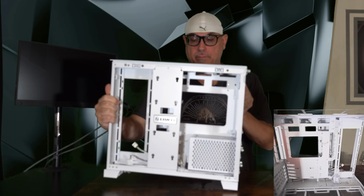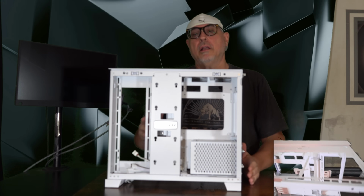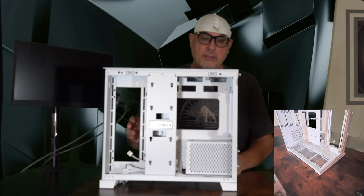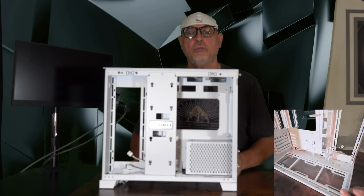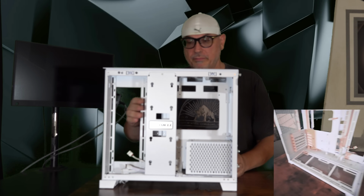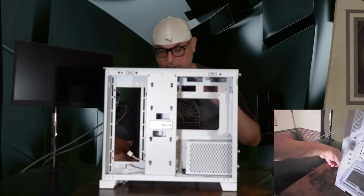The back. These come out, this comes off. Real quick, this can take an ATX power supply. However, if it's over 200, I think it's over 200 millimeters, you have to pop this off. But the one we have is the GT model, which I don't think we do.